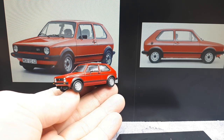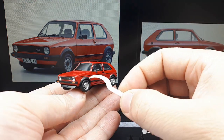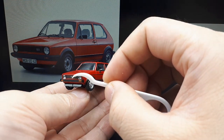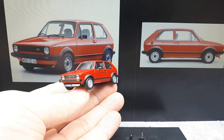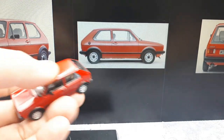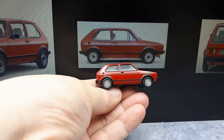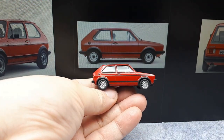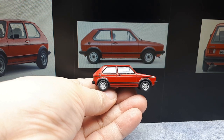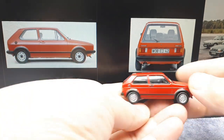The GTI also reduced the ride height a little bit, and then it had these plastic wheel arches and a bigger front spoiler and a distinctive red trim around the grille. So that's what sets it apart. Oh, and 13-inch wheels. Alright, let's continue comparing this here. Eventually, they sold like 460,000 of the GTIs alone. Never mind the regular Golf, which I think they sell, well, it's in the millions.